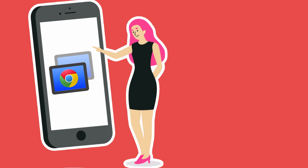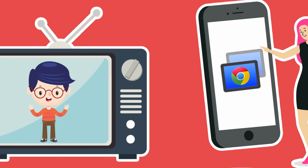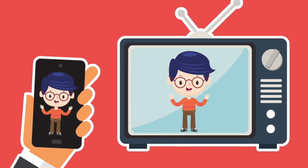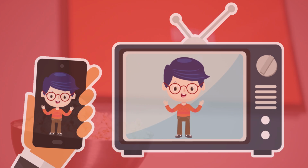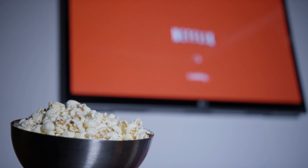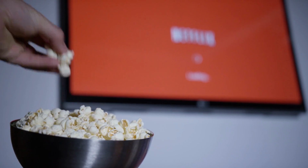Screen mirroring is quickly becoming one of the most popular things to do on a smartphone. It allows you to mirror what is on your smartphone screen to your television screen. It's super handy and extremely convenient to use, and it's a lifesaver for people who like to do things like watch Netflix on their phones and want to mirror what they're watching on their TV screens.